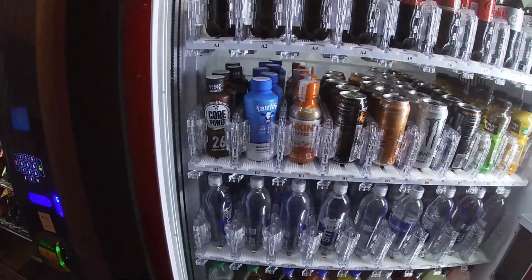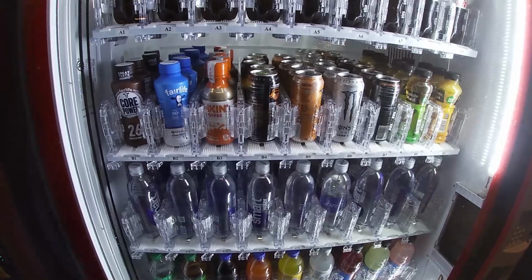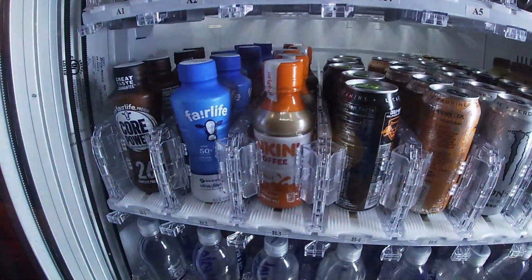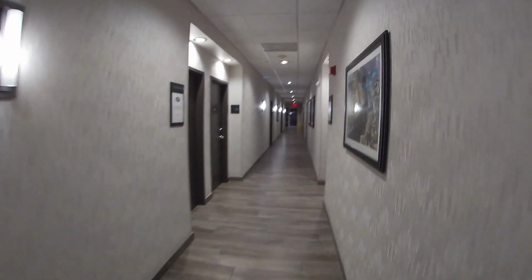Ooh, they have milk. Do B3. B3. That was a water. The water was $5. The smart water? What's a big water? Do B3. $5? $5 for the Dunkin' coffee. Oh my god. That's a little steep. They do have an ATM here as well.